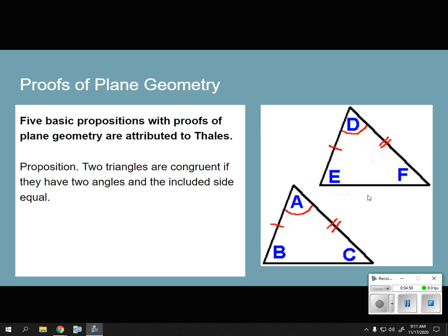He also proved that two triangles are congruent if they have two angles and the included side equal to each other, and that's considered to be side angle side congruency. He proved that to be true.